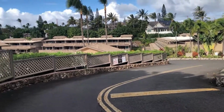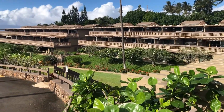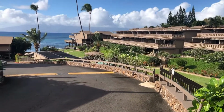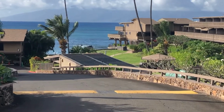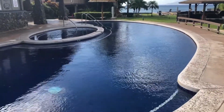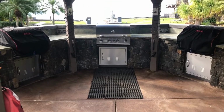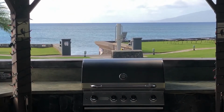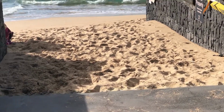This is Kahana Sunset. It's sort of set down by itself. In fact, if you didn't know it was here, you might drive right by it. It's a low-density property. It's got this gorgeous pool that looks out at the ocean. And I really love this barbecue setup. It's a great gathering spot. And you've got your own beach down here. A little bit of wind today, hope you don't mind.